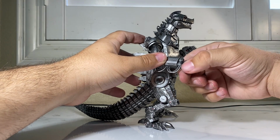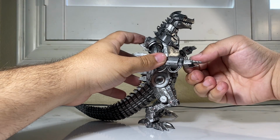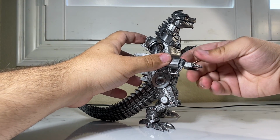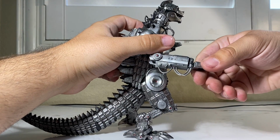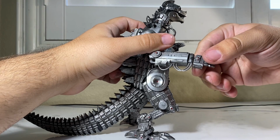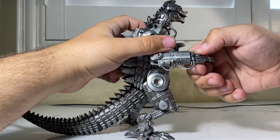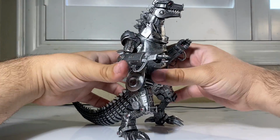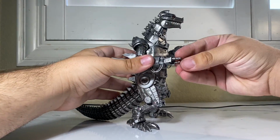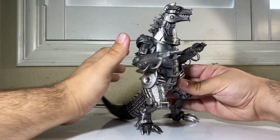Oh, wait. I'm really not trusting that. That feels like I'm almost breaking it, but I think it's on a... That is the most uncomfortable. I think it's on a ball joint. Okay, so it's on a ball joint as far as I'm concerned. So the wrist actually does rotate, so you can get that classic Mechagodzilla pose. So that's actually really cool.